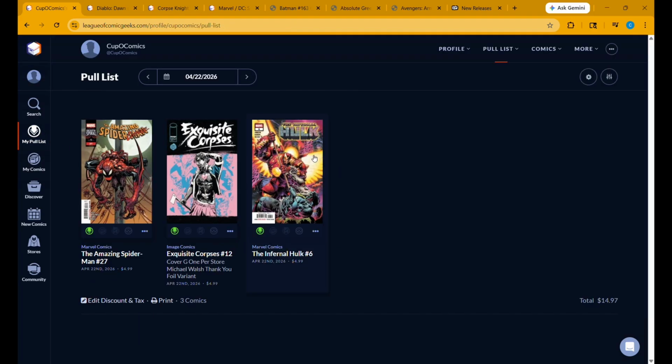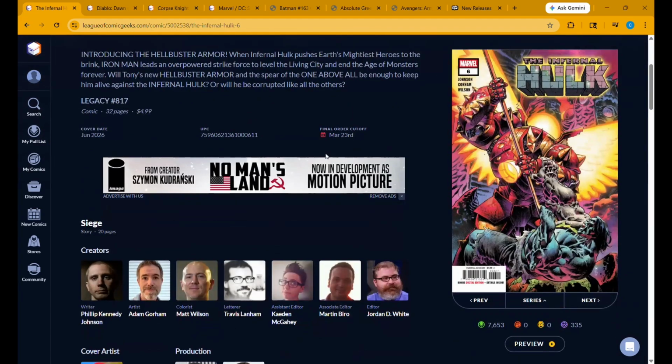Last but not least on the list is the Infernal Hulk number 6. And this is on the list because you have Iron Man debuting as Hellbuster armor in this series, all right? Again, Iron Man's had a ton of armors, so I don't expect this to be that much. But these were the spec books that I picked for this week.